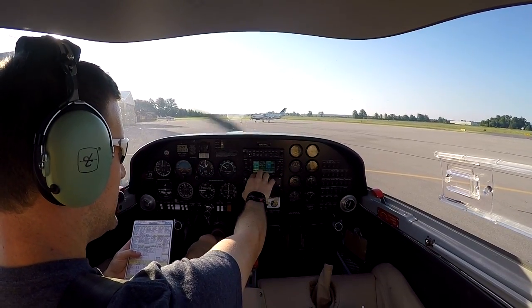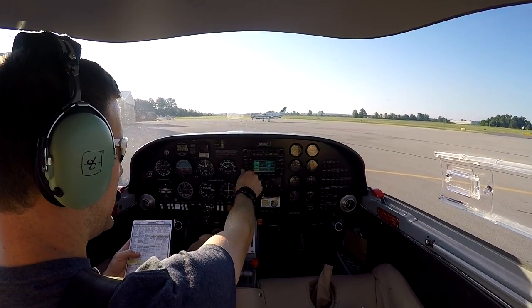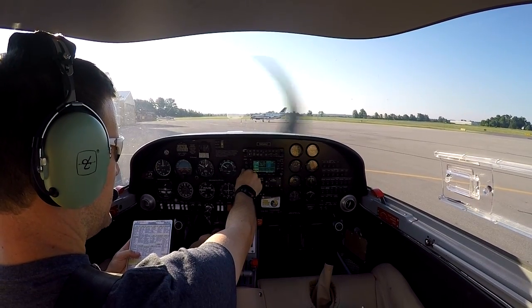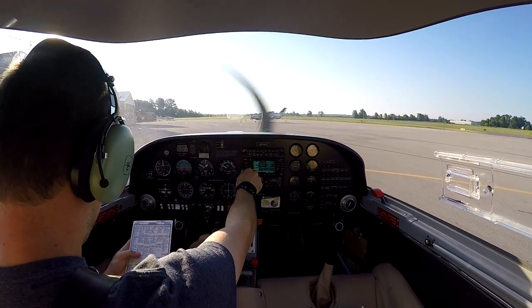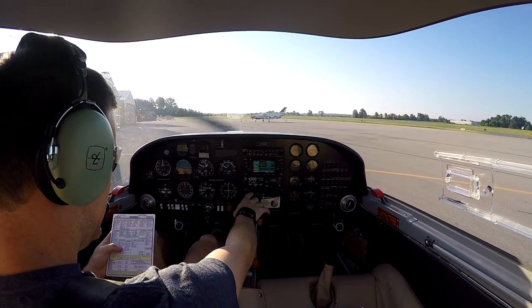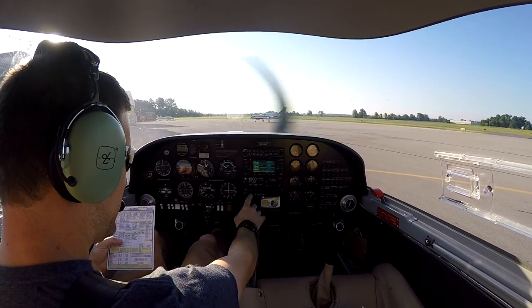All right, so we're tuned into the Unicom 122.7. I'm going to have 122.3 as my standby, that would be Dayton Radio. We'll call them to open the VFR flight plan later on climb out. And then, of course, COM2 is tuned to 119.025, which is the AWOS. So we'll listen to that.